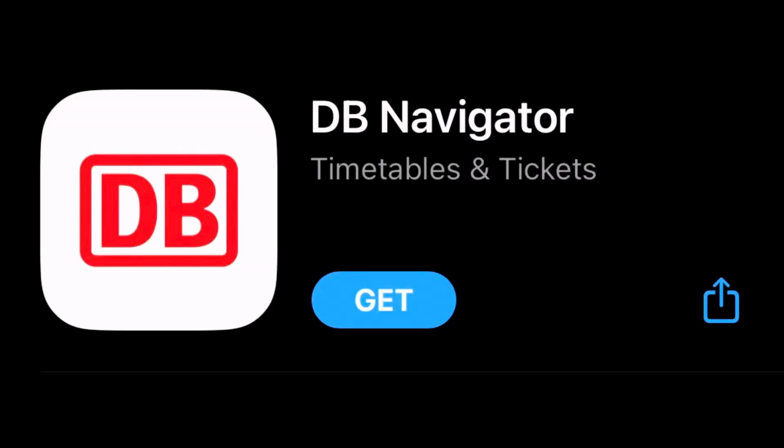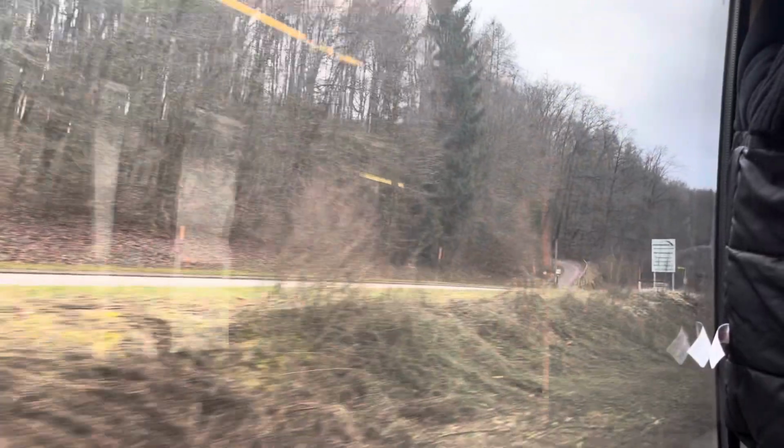I asked my husband to purchase the tickets days before our travel, so he bought our train tickets online through the DB Navigator app. I believe most people in Germany have this app since people take trains often as their public transport. But if you're new here, this is the app you can download to buy online tickets.